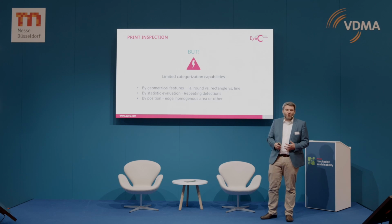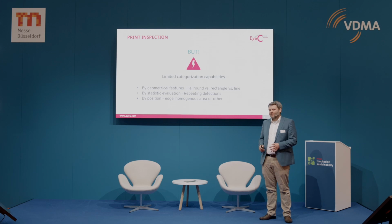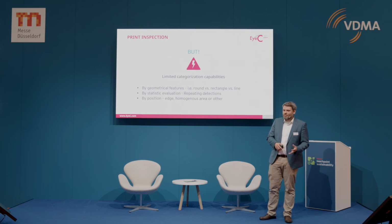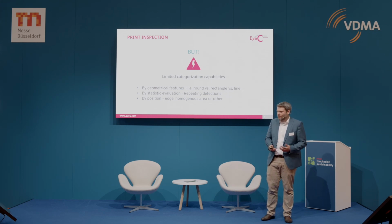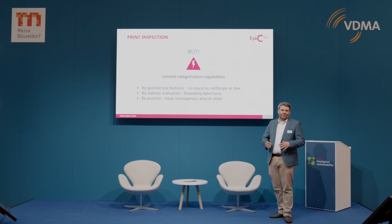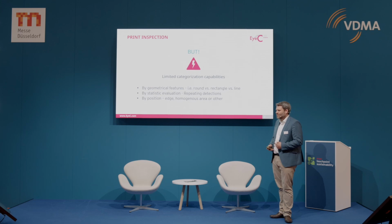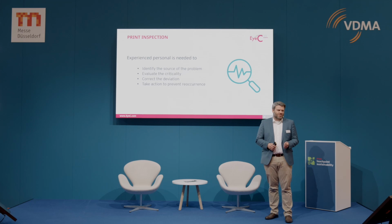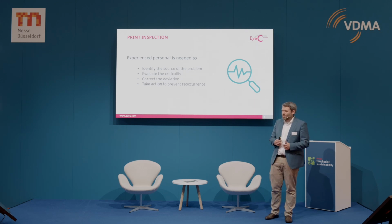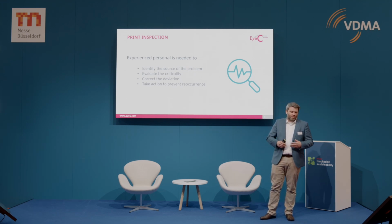Of course, we could also go by position. A position on the edge that is cut away is not that important as something that is within the print image. A homogeneous area might be less of a priority than an area where I have a picture, a face, or a company logo. But in general, we always have a very rough estimation of what the criticality of a defect or deviation is. So the problem we always have is we still need experienced personnel to identify the source of the problem, evaluate the criticality, correct the deviation, and if necessary, take action to prevent the deviation from happening again.